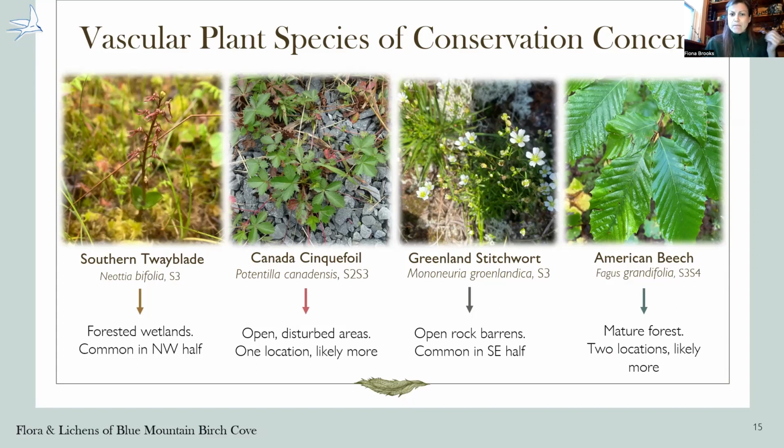Canada cinquefoil. This was found just once, actually on one of the Nature Trust newly protected easements, in an open, disturbed area right below a power line. There's probably more in the area, but we didn't come across it ourselves. There was lots of Greenland stitchwort in the area, and that was more common in the southeastern half, in those rock barrens, in the open rock barrens.